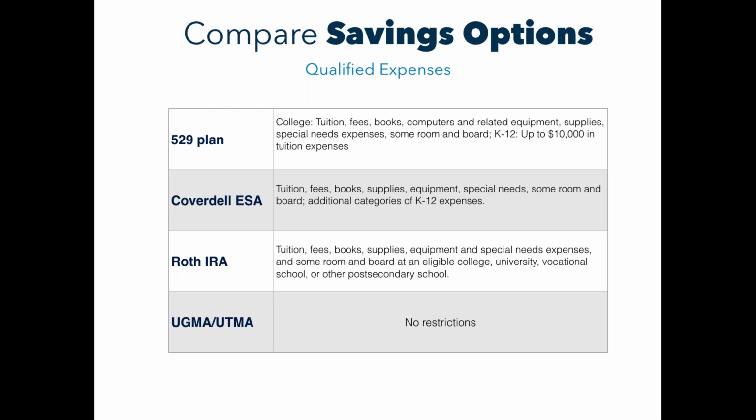Okay, Lori asks, does the student need to attend an in-state college to use 529 funds? No, you can use a 529 savings plan to pay for just about any eligible institution. That includes private schools, public schools, 4-year, 2-year, in-state or out of state. However, if you're using a prepaid 529 plan, they may have more limitations. And Matt, I believe you're going to go over those in a few minutes.